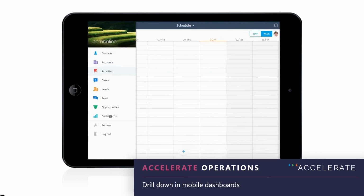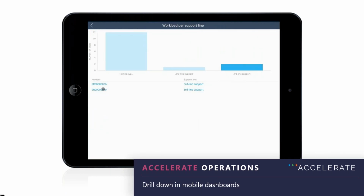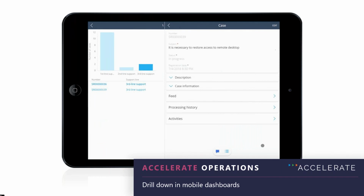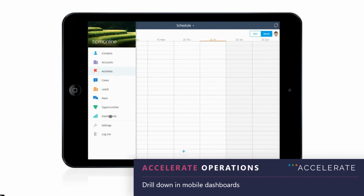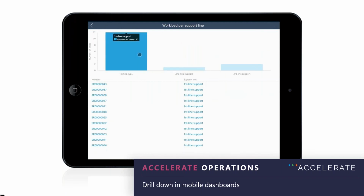Absolutely. Yeah, you had me at mobile dashboard. Well, it's really great. You can see how tools like this actually help users make the right business decisions, but also it really helps with user adoption as well.